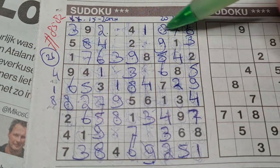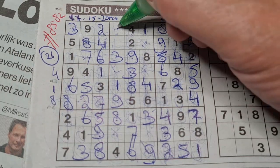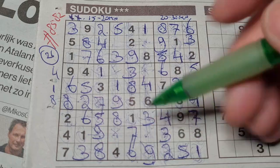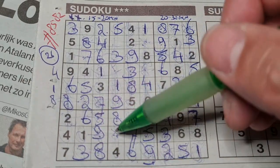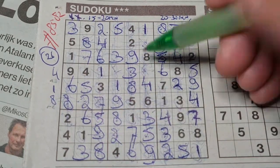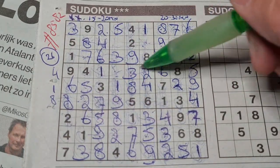One box left in the first row for number 1, 2, 3, 4. The 5 is missing. 5 in this column, 5 in the middle column, so the column next, the only place left for the 5 should be there. One box left in this big square for number 1. The 2 is missing. 2 in this column, 2 in the middle column, so the column next, the only place left for the 2 should be there.